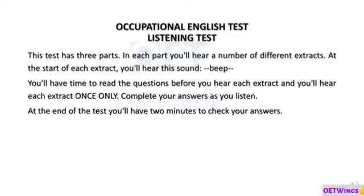The Occupational English Test has three parts, and in each part you hear a number of different extracts. At the beginning of the test, you will hear a beep sound. You have time to read the questions before you hear the extracts. You will hear each extract once only. You have to complete your answers as you listen. At the end of each test, you will be given 2 minutes to check answers.